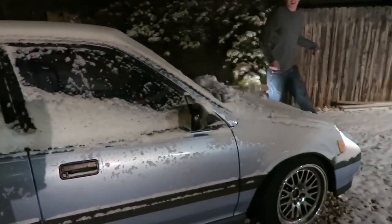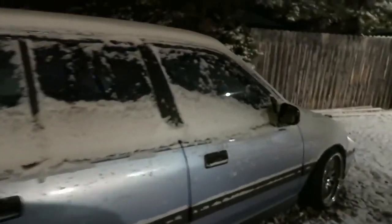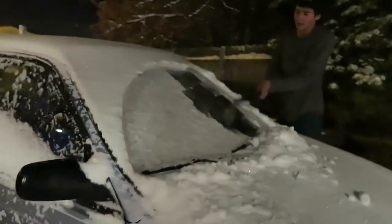You have a scraper? Yeah, I need a nice scraper. I can't see shit. I need to get a shorter wiper blade. It's on the wing. Well, you learned something new, I guess. There you go. No, stop! Hurry up, Kyle. I'm just gonna leave it. It's fucking cold. Good enough here.